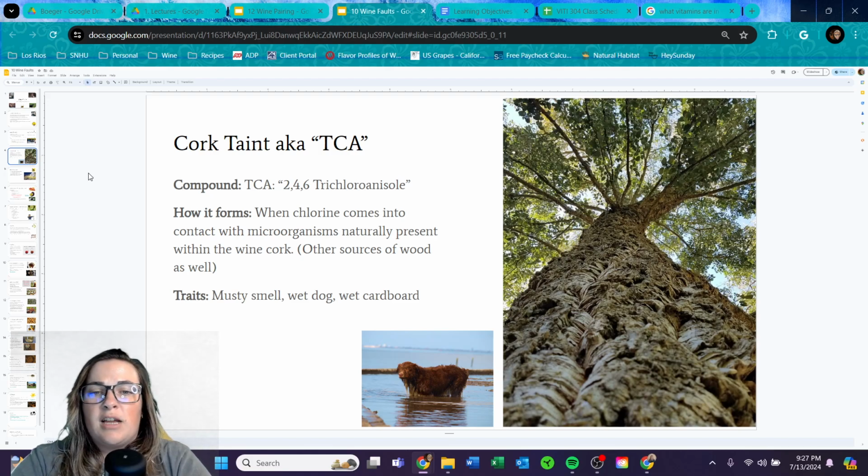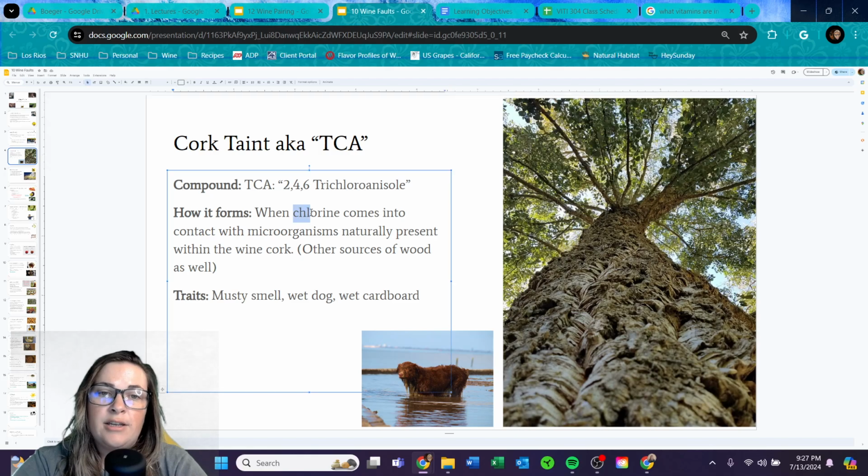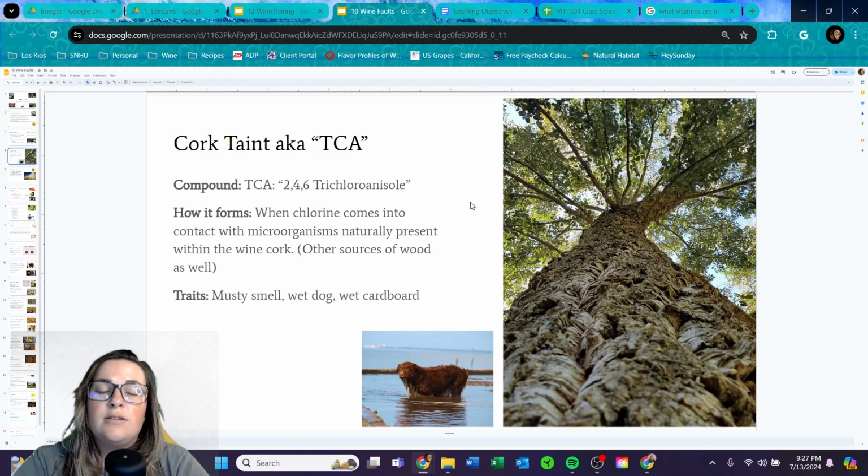So the next one that we're going to talk about is cork taint. We just did our presentation on wine hospitality. If you haven't seen that lecture yet, go back and check it. This is one of the big reasons that we don't allow chlorine as a cleaning agent in our tasting room and our winery. The compound that causes cork taint is called TCA.